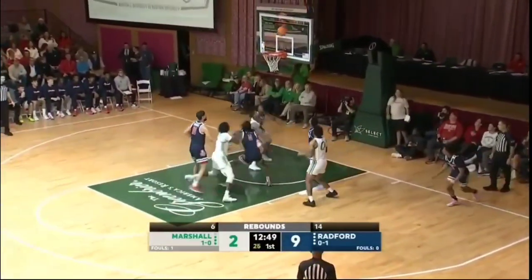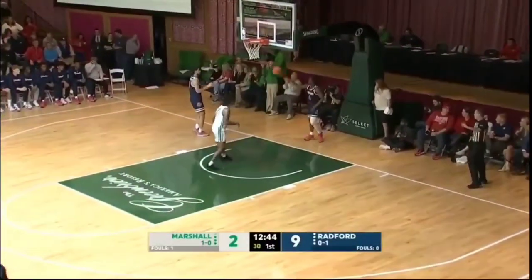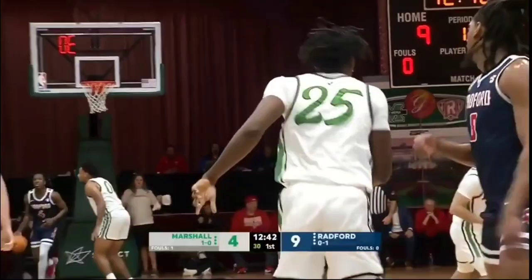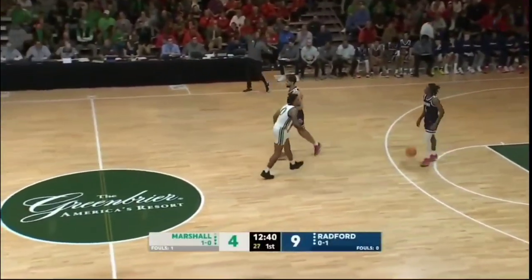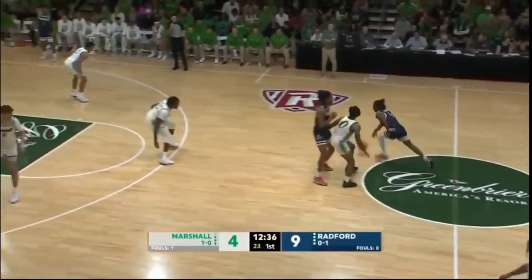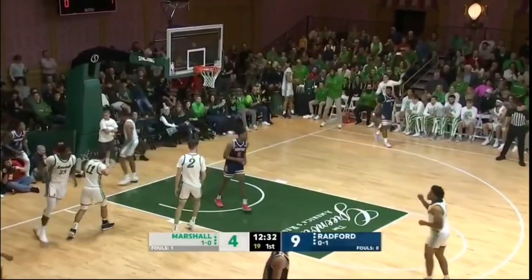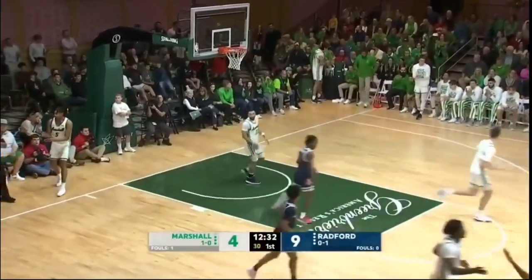Quick inbound. Kerfman needs it. Oh, beautiful putback from Cam Crawford, the new guy, transfer from Indiana State. Now that breaks really an ugly spell. It was a 9-0 run over the last 6 minutes. Harris had it and lost it. Man, right back to Marshall again.